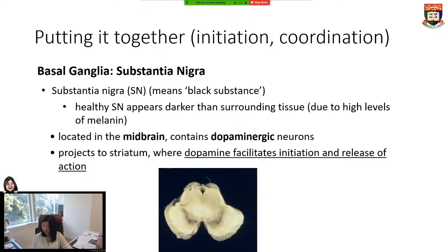We're just going to give you a slice of the basal ganglia here. Again, this is another structure. This is not the globus pallidus, but another subnucleus that was highlighted a few slides ago. This is the substantia nigra. And if you see here, you can see it's kind of darkish in color, and that's because it contains quite a high level of the pigment melanin.